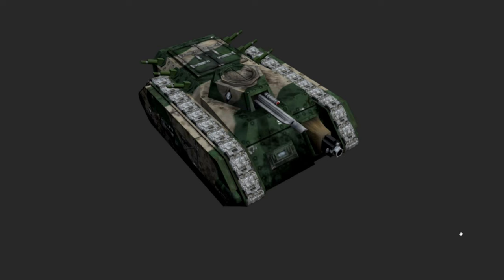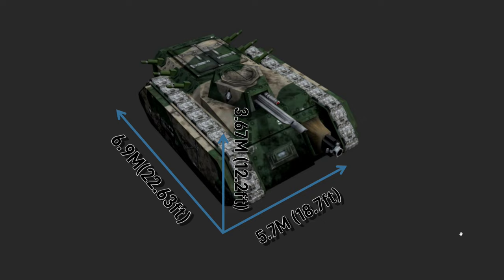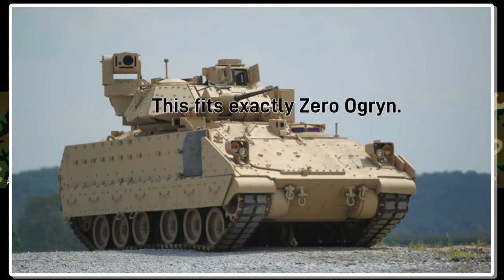At 38 tons, 6.9 meters long, 5.7 meters wide, and 3.72 meters high, with but half a meter or 0.45 meters of ground clearance, it is very decently proportioned as an IFV. It can carry 12 fully outfitted guardsmen or 4 Ogryn, which is actually more than most IFVs now, but still less than optimal given its overall size.